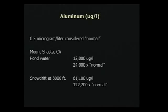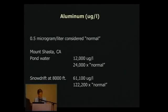Water in Mount Shasta, you can see 12,000 micrograms per liter. UG is short for microgram, which is 24,000 times normal. Snowdrift at 8,000 feet, 61,100 micrograms per liter. Way, way past normal.